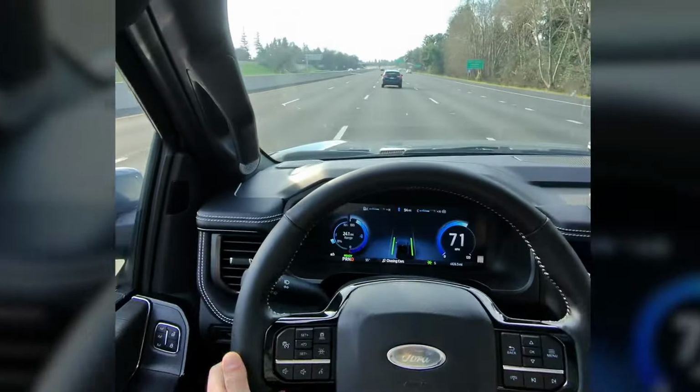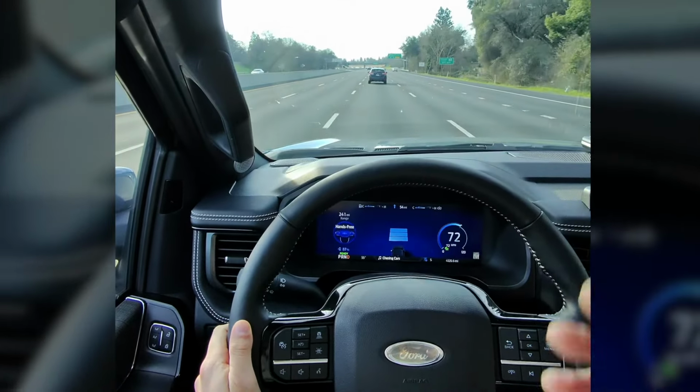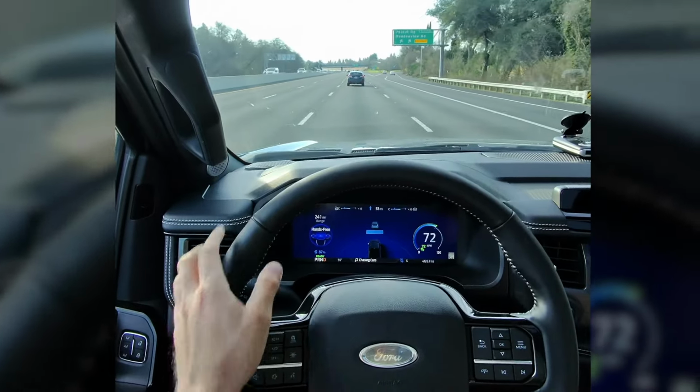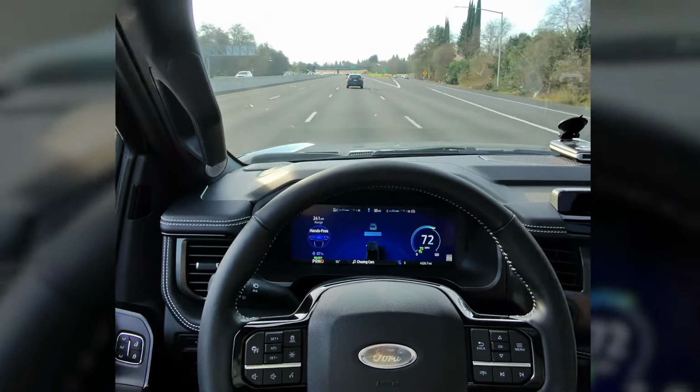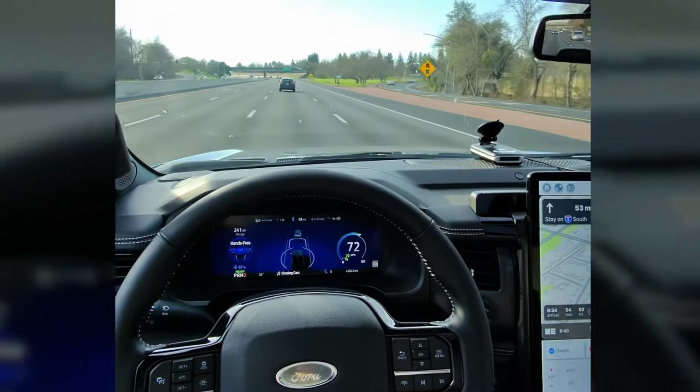All right, so to activate BlueCruise, you hit the little cruise control icon right here, and it will automatically do everything. I can set the vehicle's distance if I want to be closer to that vehicle up ahead. I can easily do that. And now it's hands-free. So now I just have to keep my eyes on the road and the truck will do its thing.